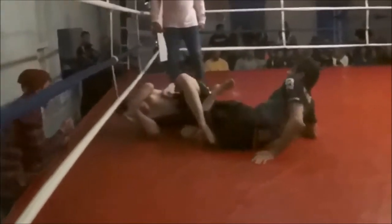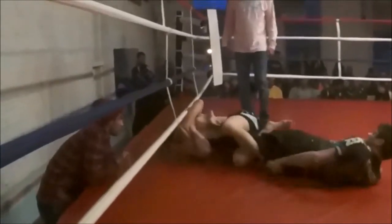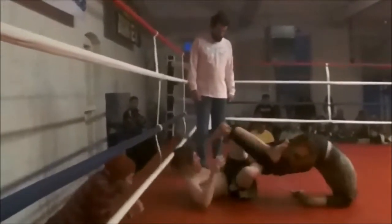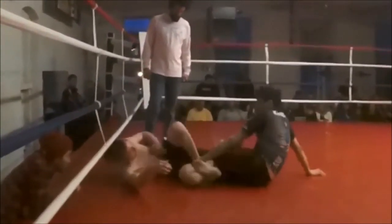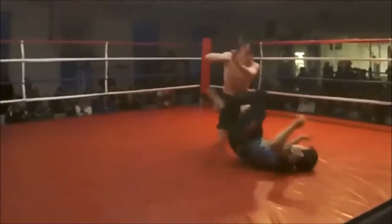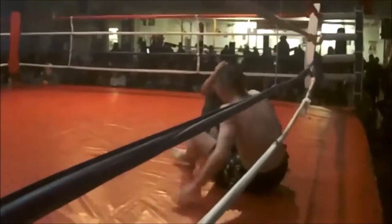Has he been getting pressure on it, folks? Okay here. Very close. 10 seconds left in the round. Let's see who can make a move here. Very close match, very close round. Oh, forward pass by Jack. Time! Very good job.